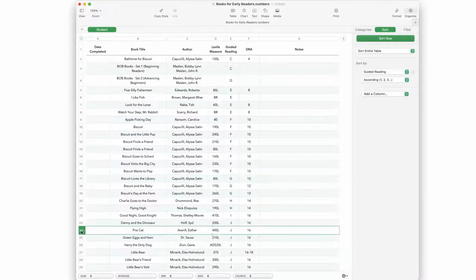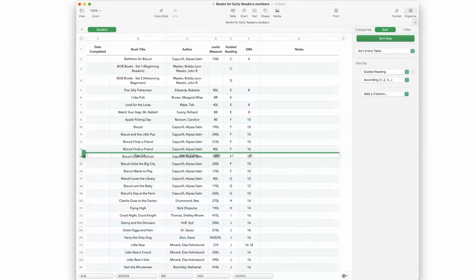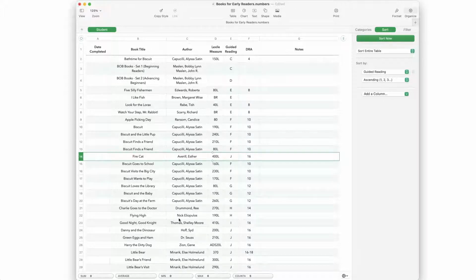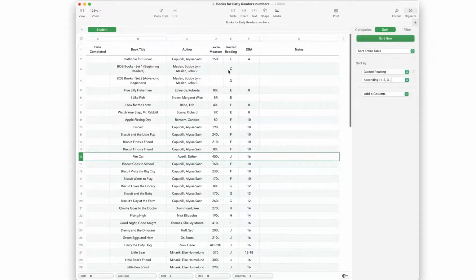Maybe we're going to read Firecat. Maybe my students saw that or got it from the library. And so we're like, okay, well, we'll read that next. I'll just move that to where I want it and enter in the date completed. And so that's what I do. I sort by reading level, one of these, and then I move them around so that I've done my thinking ahead of time. And then when I'm living life and all the busyness that comes with homeschooling, when it's time to grab that next book off the shelf for my student, I don't have to think too hard about it. I can just look in our spreadsheet and see what's next.